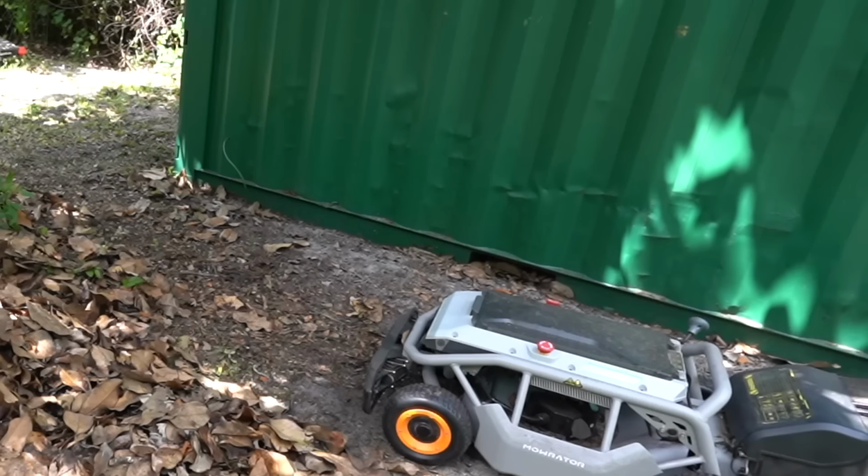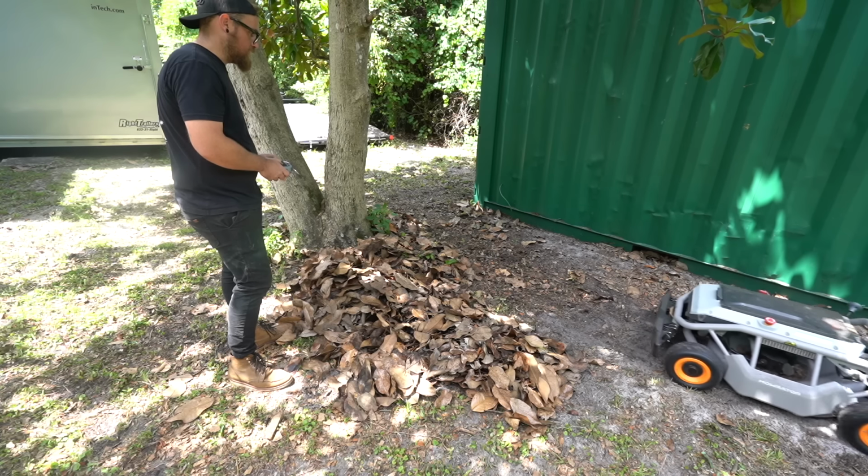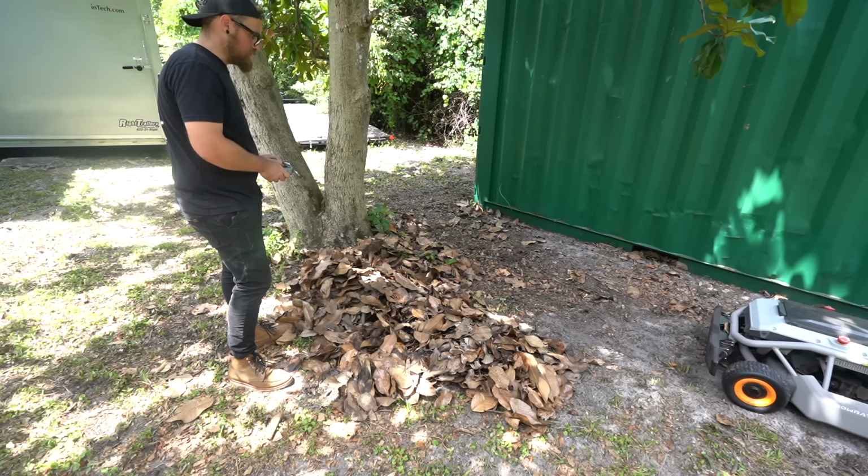See all the bugs crawling out of this? Because these leaves were wet on the bottom layer, and it is like a whole ecosystem is coming out.